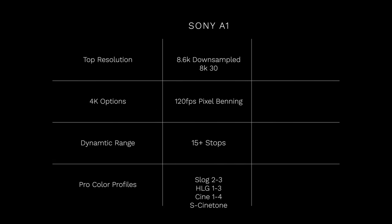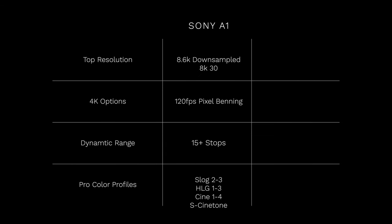And then you can change that with this next category, because now we're going to video, and the Alpha 1 offers 8.6K downsampled 8K 30 that kinda doesn't overheat. I mean, it overheats a little bit. It's not super bad, but it's definitely not unlimited here. You can also get 4K up to 120 using pixel binning.